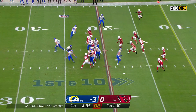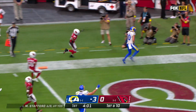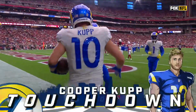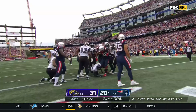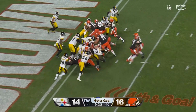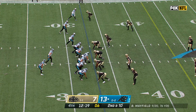Kupp in motion, the give to Kupp, and Kupp with a lot of room. Down the sideline, Cooper Kupp into the end zone with a rushing touchdown. Now Stevenson, and 2 plays later, the Patriots are in the end zone. Touchdown, New England. Put Froholt in there at fullback and give the ball to Chubb. Makes it look easy. Touchdown.